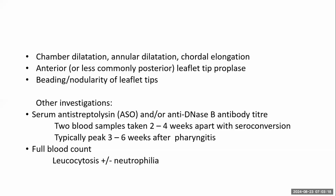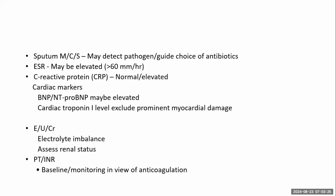I would like to do a full blood count, which will show leukocytosis. Sputum MCS may detect the pathogen, and it will guide us on the antibiotics we will use for management. Erythrocyte sedimentation rate will also be increased in this patient. Our C-reactive protein will be normal or elevated. Cardiac markers, the BNP and the NT-proBNP, may be elevated in her because our patient has heart failure. And we also want to exclude other myocardial damage by doing a cardiac troponin.